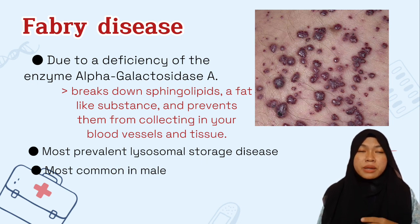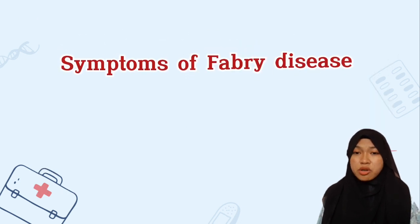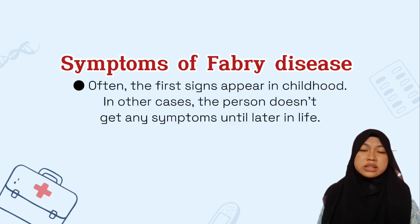Females can also be affected, but it is mostly common in males. Out of every 40,000 people, one has this disease. What are the symptoms of Fabry disease? Fabry disease affects people in different ways. Often, the first sign appears in childhood. In other cases, the person doesn't get any symptoms until later in life.